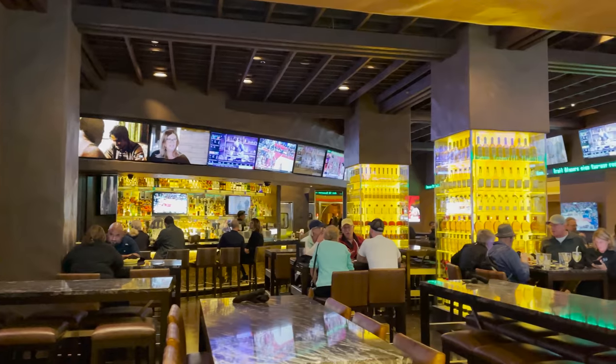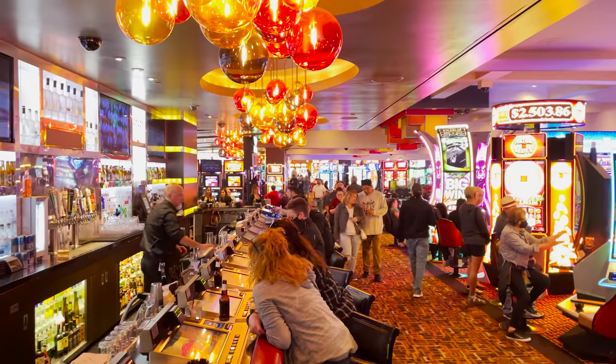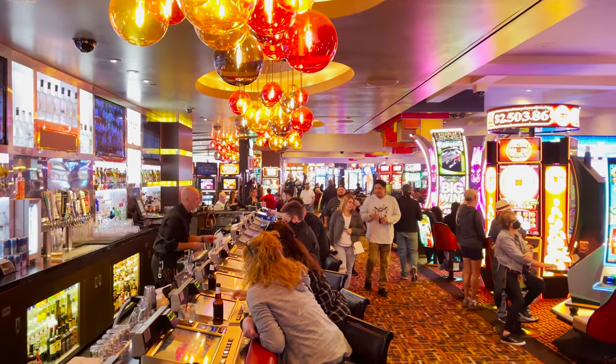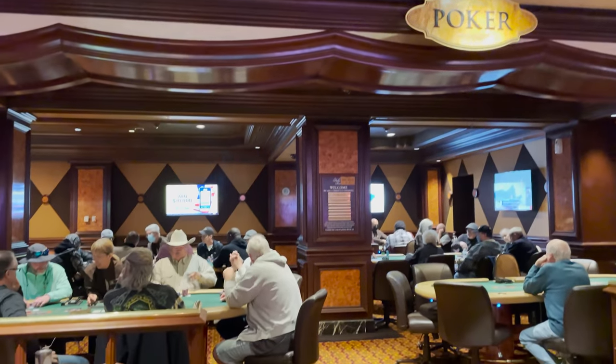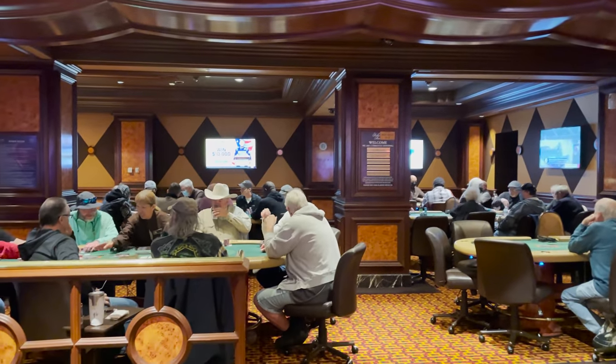So there's so much here, it's kind of crazy. There's so many different restaurants and so many things to talk about. First of all, the amazing casino floor, it just has an amazing energy to it. It's got a poker room, which is pretty rare for downtown Vegas. I don't think there are any other casinos in downtown Vegas that have a poker room, so that's pretty unique.